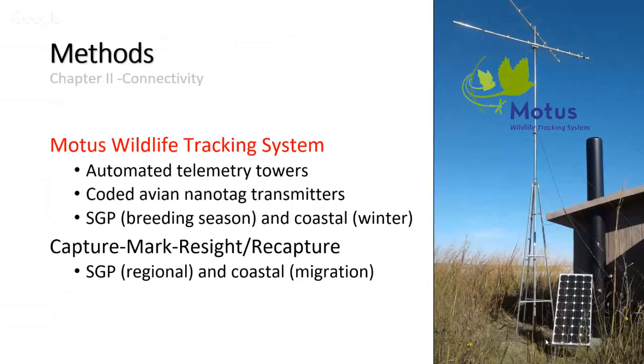And we were able to look at breeding season movements between these local lakes and actually movements to the coast. And I integrated some capture, mark, resight data. So again, we color banded these individuals, and we did some resights at other lakes. So we detected movements that way. And again, we also detected some birds migrating that way.